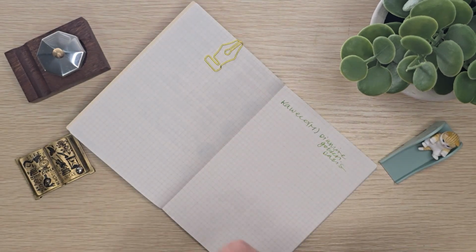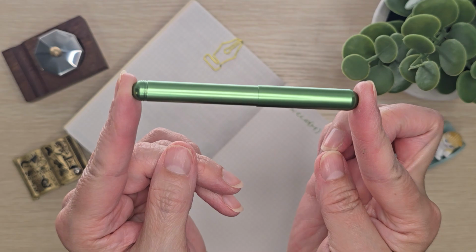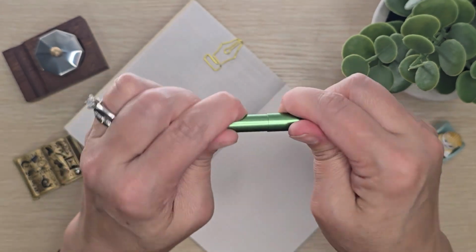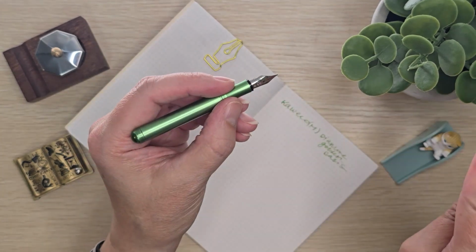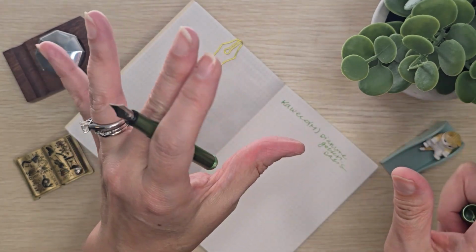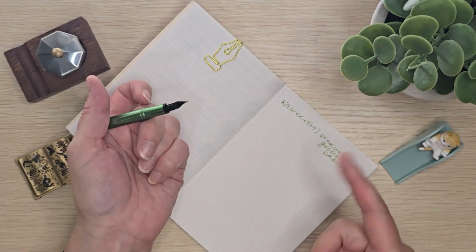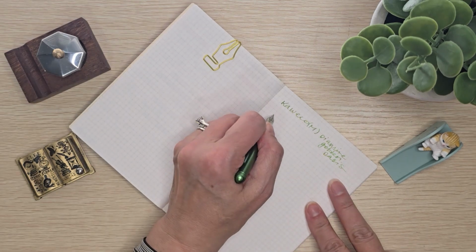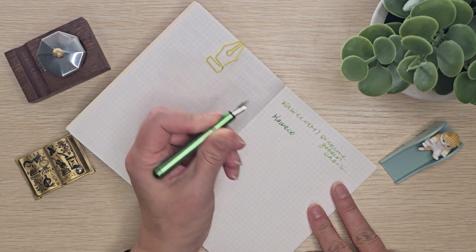But the next pen I'm going to show you is the teeny tiniest pen that I have in my collection. This is also a Kaweco, and it's the Lilliput. It is tiny, and it's super skinny. However, I do not write with this at all. It sits on my desk in a little cup that I just have for the pens I don't use very often, and so I haven't written with this probably in months, and it just goes. So it's actually a really good writer.